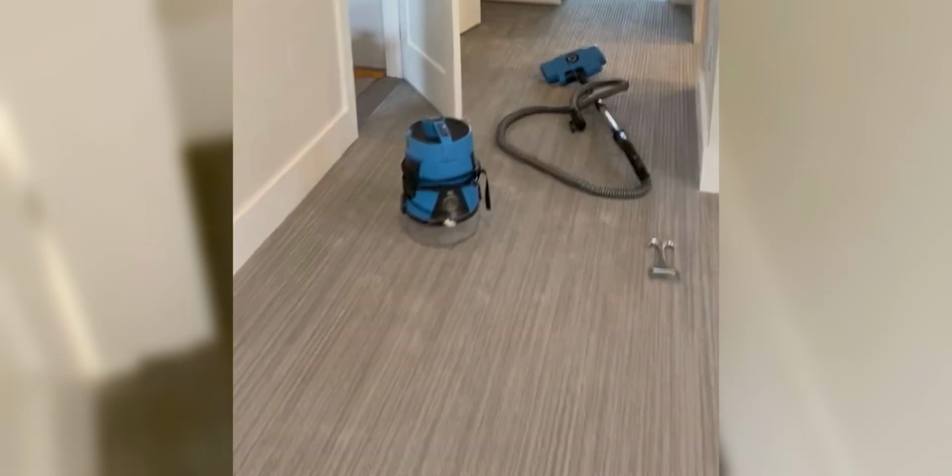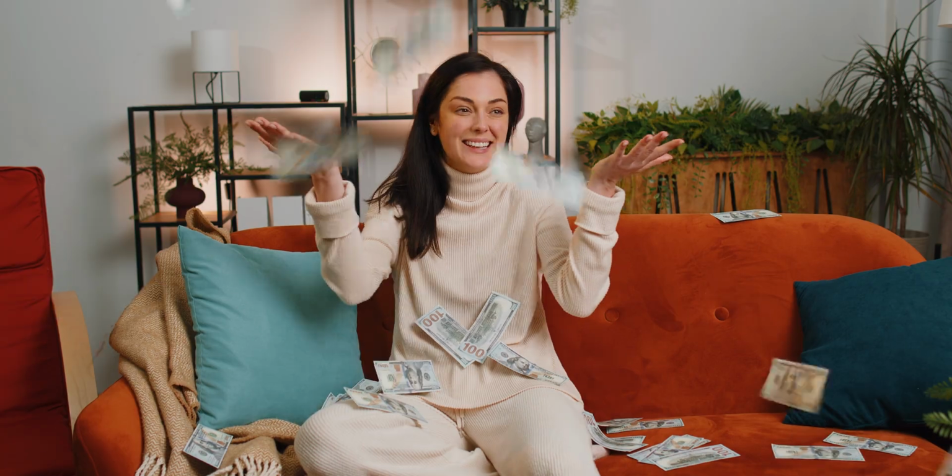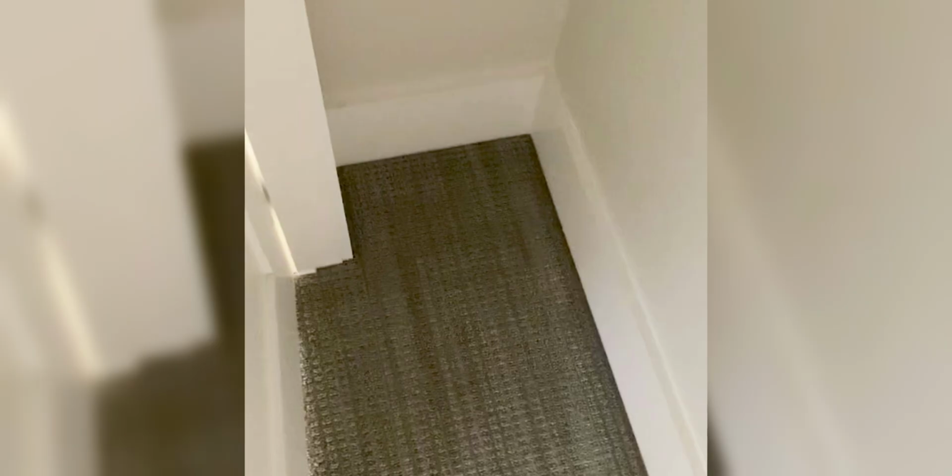Now, it doesn't always work out perfectly. Sometimes the closet carpet looks like it's in a little bit better condition than the carpet that's been stained or ruined, but we have had some success, and I had one client where we saved them several $1,000s that they would have spent replacing the room just by taking carpet out of the closet.